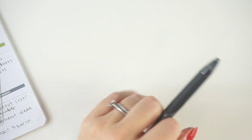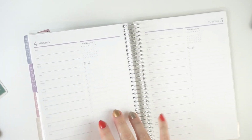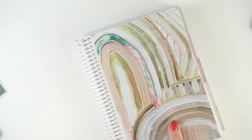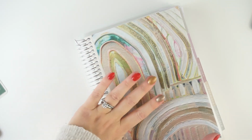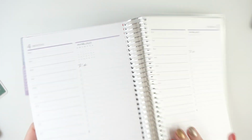Oh, I just made a huge mess of my desk. All right, I'm gonna clean off my desk a little bit and then grab my Daily Duo. All right, let's set up my Daily Duo now. This is the cover that I have. I actually didn't have any seasonal covers in the A5 size, but I really like this, and I also think it kind of matches my nails. So that is what I went with. That is an Etta V cover.